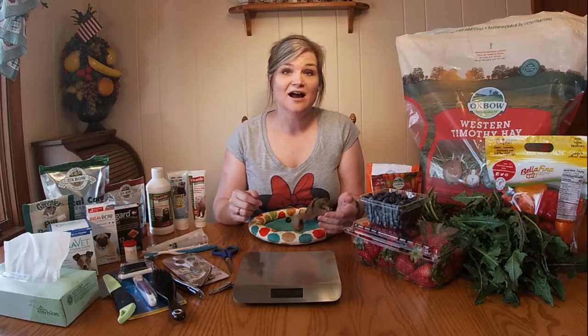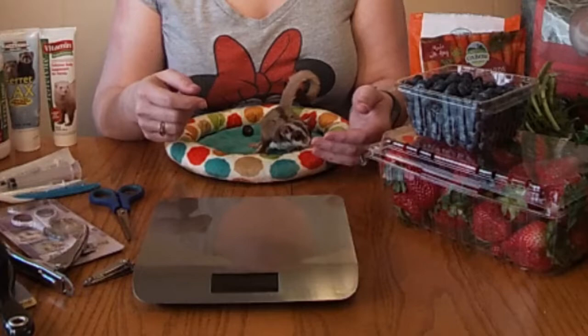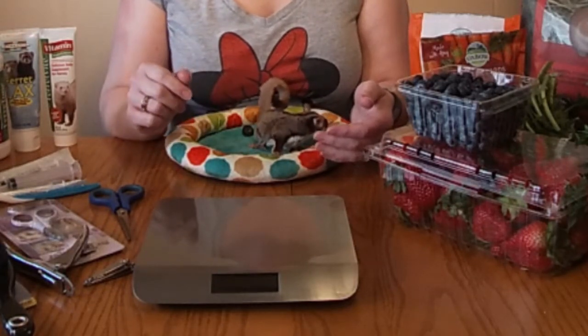Kelly here today. I have my little friend Kiwi with me. She is a sugar glider. She is about 8 to 9 years old.